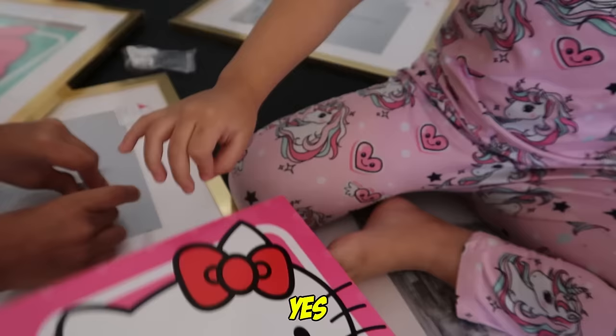Ah, come on. I'm kidding. I knew it. Bro, this is really hard, you know? It is? Yeah, I have to measure it. They look good. You're doing a good job, amor.